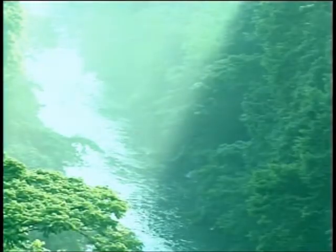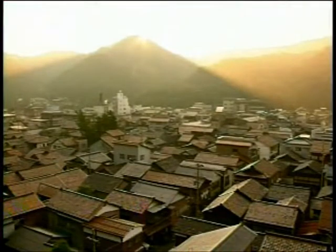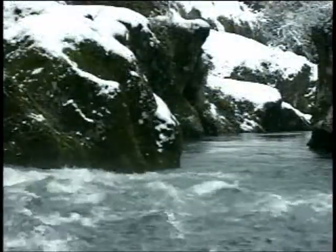Yamanaka, a hot spring town where visitors are greeted by the changing of the four seasons. While it is well known as the birthplace of Yamanaka Bushi, a local folk song, it produces the largest amount of lacquerware in the country.